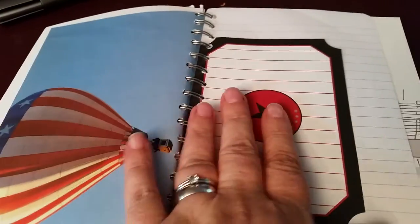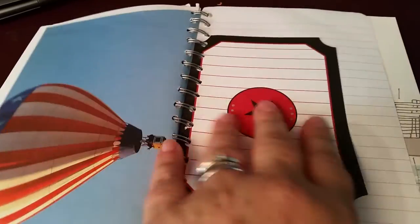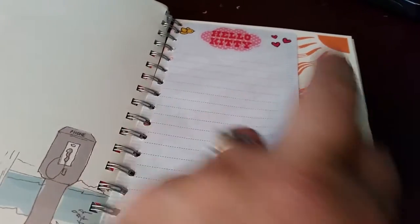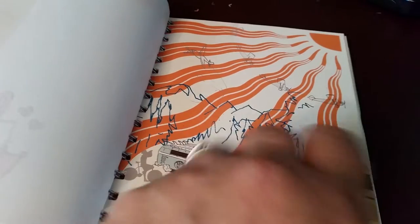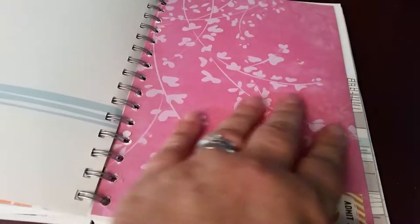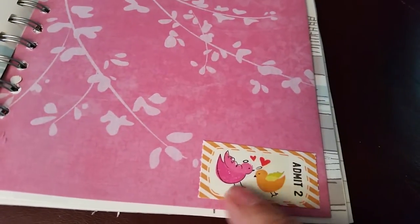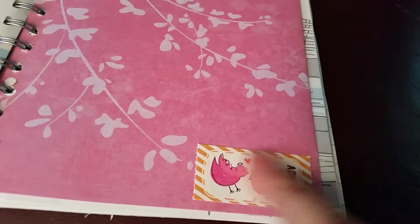So the second part of my holiday, I'm going on to Dallas, so that's why I've picked these type of things. Not that I've ever been to Dallas before, so I don't actually know if they're that type of thing. But this was also originally inside the book as well, and it's got a little flap thing here to tuck things inside, so I've kept that because I thought that'd be pretty useful. Piece of leftover scrapbook paper, and I just put this little ticket here.